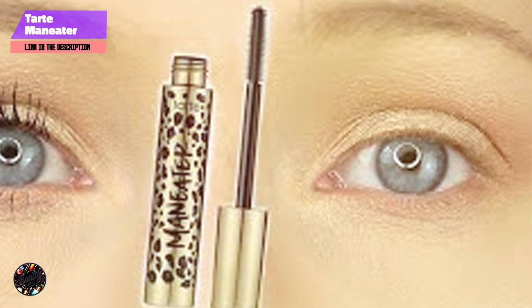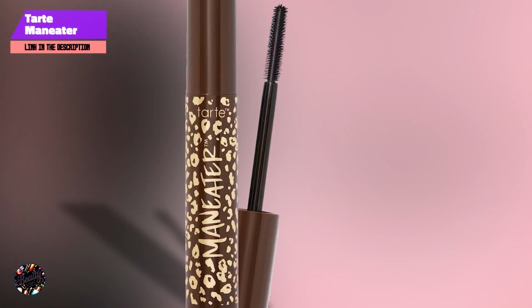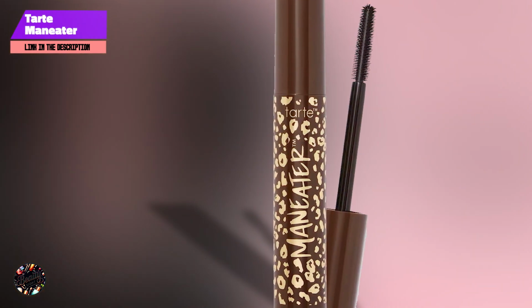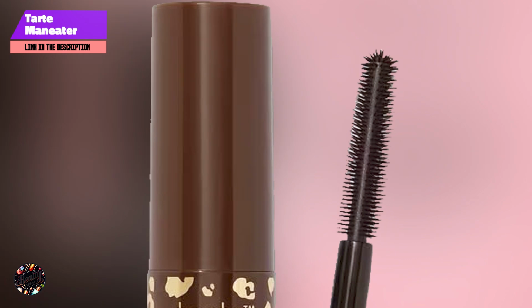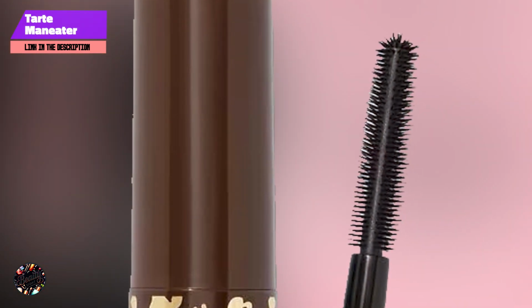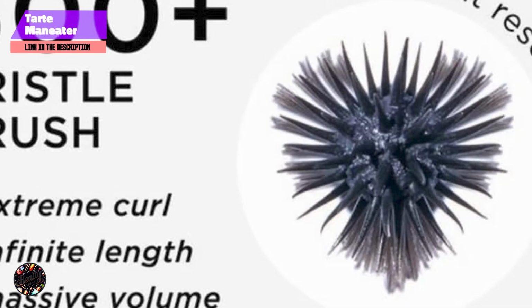Durability: known for its exceptional staying power, Maneater Mascara in Brown maintains its volume and definition throughout the day. It resists smudging and flaking, ensuring your lashes remain bold and defined. Removal is straightforward with a gentle makeup remover.